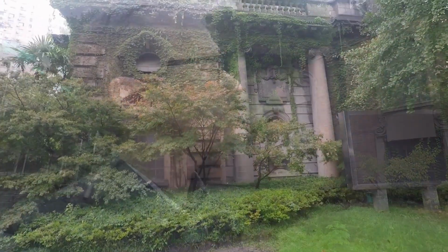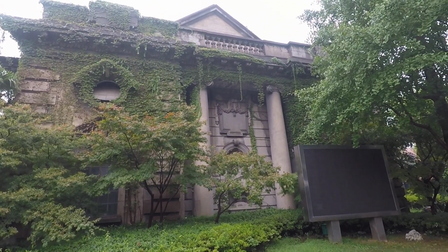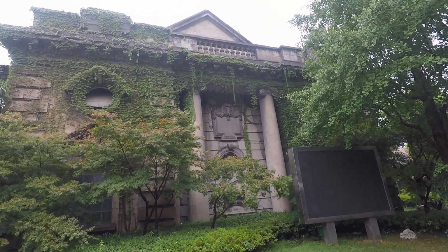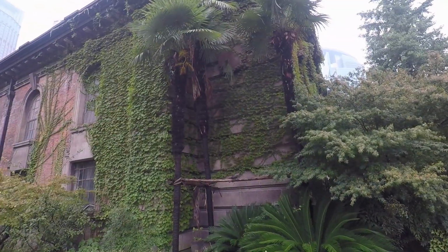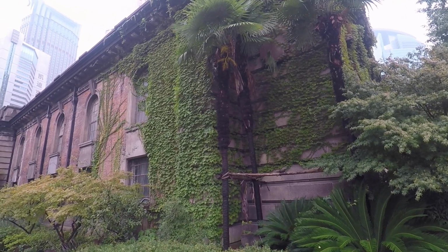I've arrived at the Ohel Rachel synagogue behind me, and it's unfortunately not possible to go in, but it is an active synagogue. Jews do observe some services here, Purim, Rosh Hashanah, Yom Kippur. This synagogue was built by Jacob Sassoon in 1920, and it was one of many synagogues built here in Shanghai, but only two remain, the Ohel Moshe and this, the Ohel Rachel synagogue.